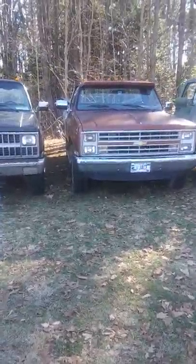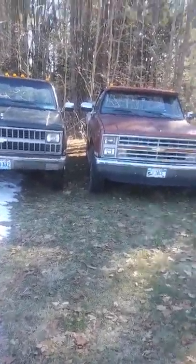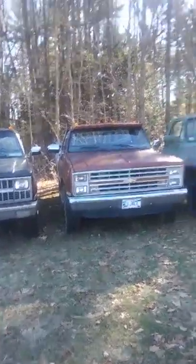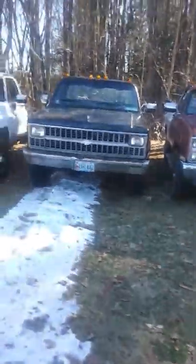I bought this truck. I was getting tight. I wasn't living at my house at the time. Me and my girlfriend needed money. I sold it for rent money. We broke up. A year later, I found the truck, and I bought it back. I drove all the way to Skowhegan to get it.